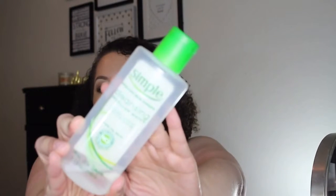So we're gonna talk about this really quick. It was my favorite foundation of the month. I love it. It's awesome. It is the Clinique Beyond Perfecting Foundation Plus Concealer. I love this stuff.